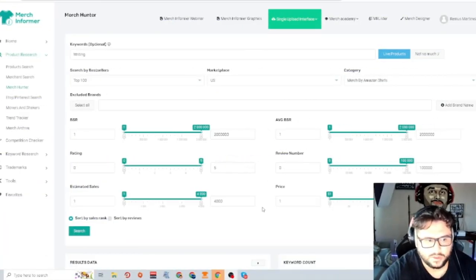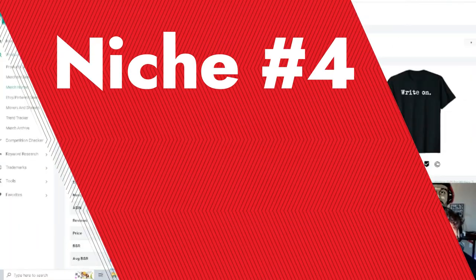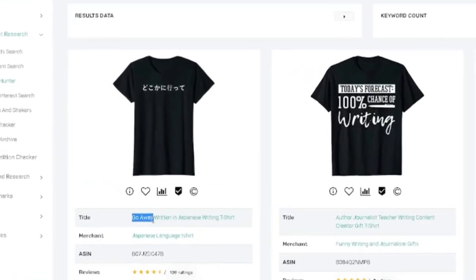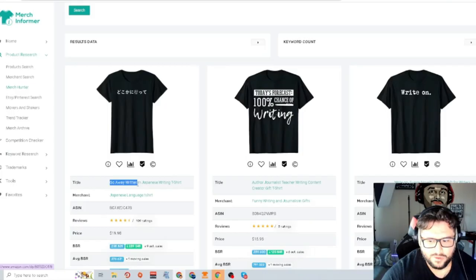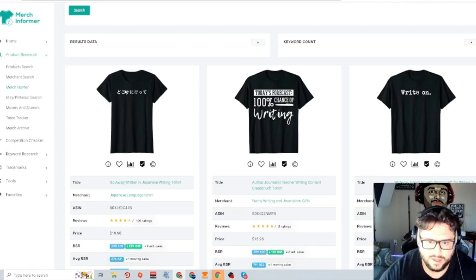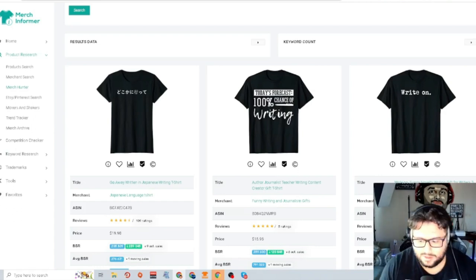All right, so the next niche is going to be the writing niche. This is cool. If you can figure out how to write something in a different language on a shirt, you can make a lot of sales with this right here. It says go away, written in Japanese writing, I think. But stuff like this, converting it into a different language, it doesn't have to be in English. Remember, there's a lot of people that speak different languages in the USA.